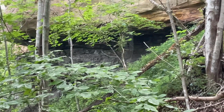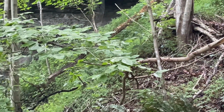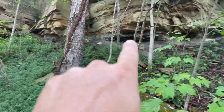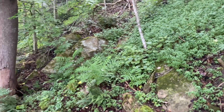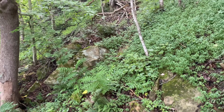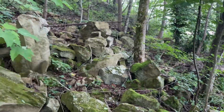You look back in here, and again, this is not a cave. That's just an old coal seam, and that seam runs all the way up through here. So I don't know if they've tried to extract that seam, or if somewhere down here, as you go along, maybe there were auger holes. I don't know, but you can see all the rock. There's a ton of rock right through here. It's just old outcrop that's been laid out.